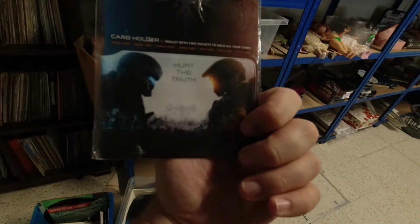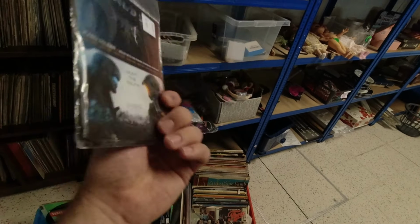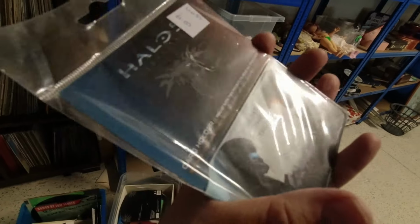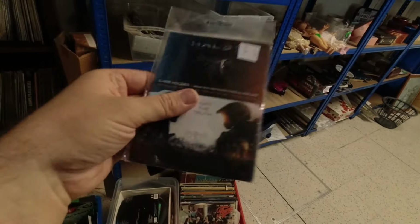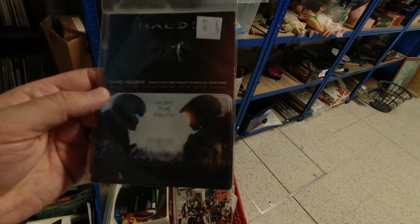This is pretty interesting. It's a Halo 5 card holder. It's really thin, so easy to post, and it's only £1. Yep, £1. Can't find any online with a quick search, so I'll take a chance on it.